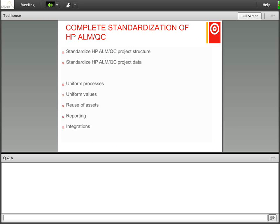So these two products we offer as products as well as engagement-based. So if you want to just maybe rent them for the duration of a standardization project, if you want to rent them through Test House, or just to buy them as licensed software, they're very flexible with that. So we offer many models for that. So you can take these tools, and eventually what you can get is a standardized way of using QualityCenter, the ability to run reports on any project and to have comparable data, the ability to reuse assets across projects, and to be able to implement similar integrations.